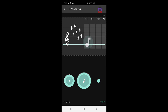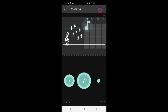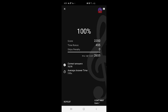C sharp 4. B sharp 4, I should say. A sharp 4. E sharp 4, something like that. A sharp 5. 100%. Time bonus 455 for a new high score 2655.